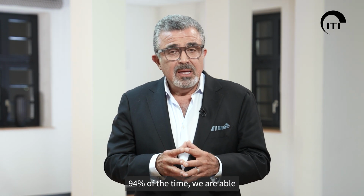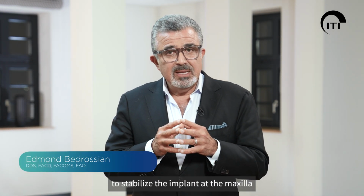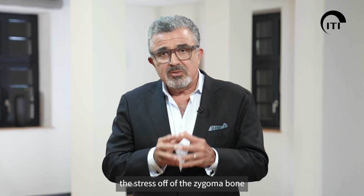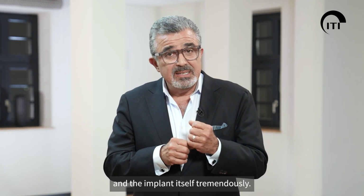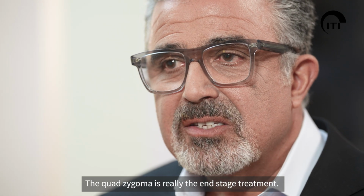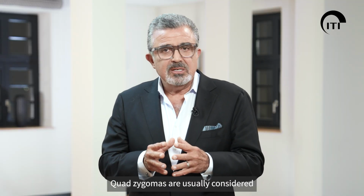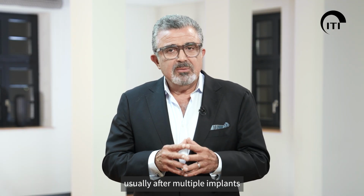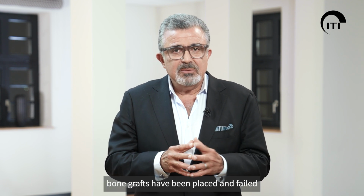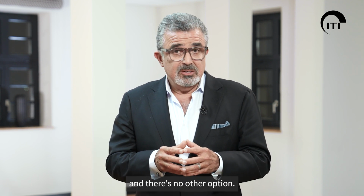94% of the time, we are able to stabilize the implant at the maxilla as well as the zygoma, and that takes the stress off of the zygoma bone and the implant itself tremendously. The quad zygoma is really the end-stage treatment. Quad zygomas are usually considered after multiple implants have been placed and failed, and possibly bone grafts have been placed and failed, and there's no other option.